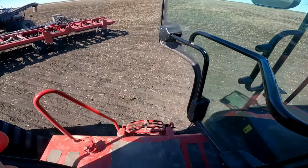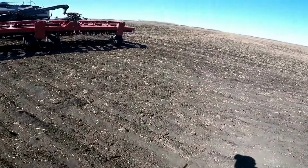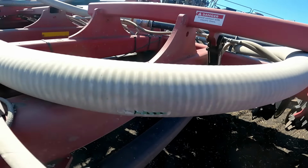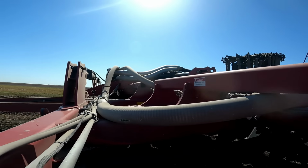Well, I got a few hoses that are starting to show signs of end. So we put our duct tape to use.